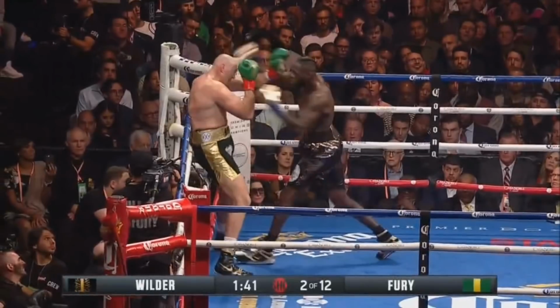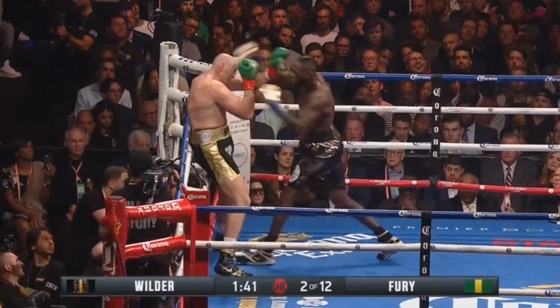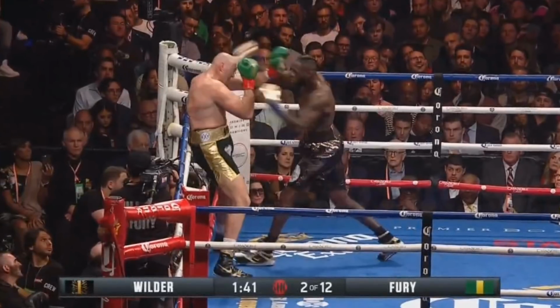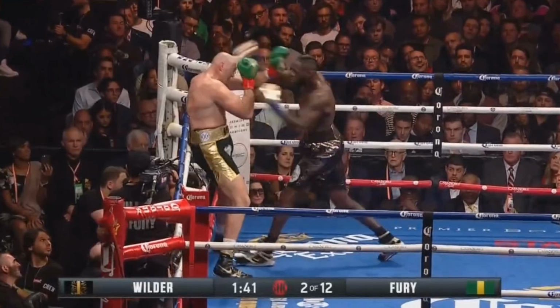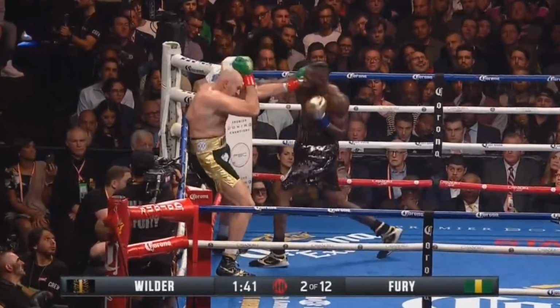He braces for the right hand. He knows it's going to come, and he puts his left arm forward to create some distance, but Wilder resorts to throwing a right overhand. He can't throw a right straight and connect at all. Fury's out of range for the most part, and the punch gets blocked on the shoulder of Fury as he's extending his left arm forward.